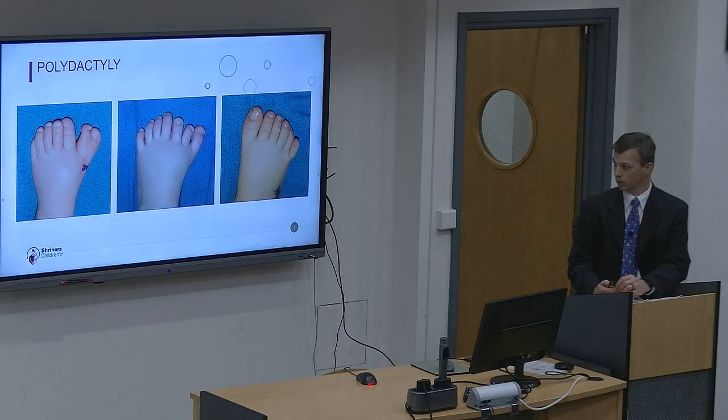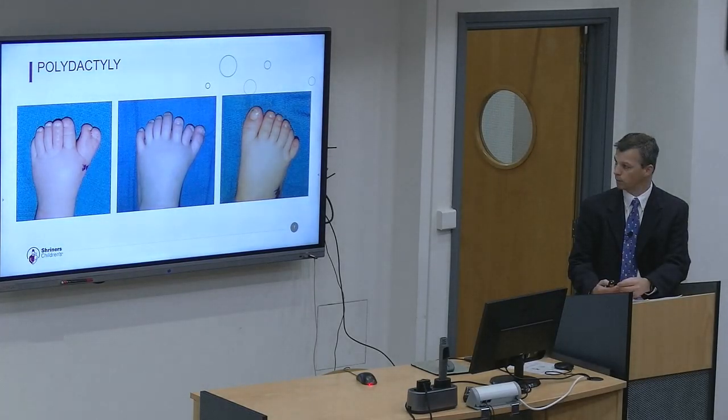The most rare one of these is the central polydactylies, and we had a chief of staff at our hospital that years ago developed a method for correcting the central polydactylies, and that's called a plantar advancement flap.